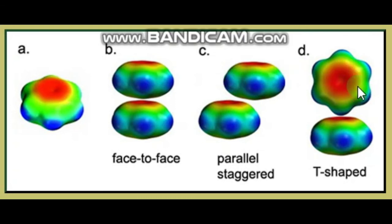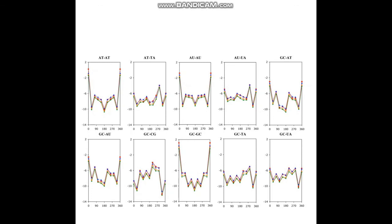The T-shaped one again does the same thing, because again you get the delta positive hydrogen placed directly above the centre of negative potential. So in the context of DNA, this just makes the point that we shouldn't just be thinking about what maximizes the contact surface area between the base pairs, but potentially what maximizes the electrostatic contribution to the stacking energies. There have been a lot of attempts to use quantum chemistry to investigate this stacking of base pairs on top of one another.